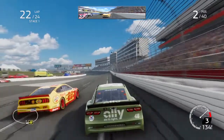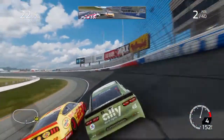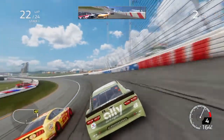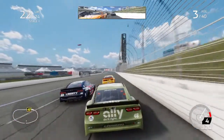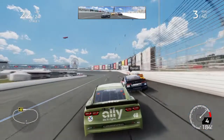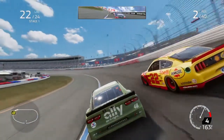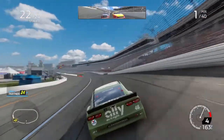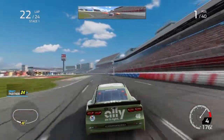Side by side with Team Penske's Joey Logano into turn 1. Trying to look for the stage win. Oh, now we went really wide. That's not going to help us at all. Cut between our teammates and being a Hendrick sandwich. And now into turn 3, going to make a huge lunge for Byron. And going to make a huge lunge again with Logano out of turn number 4. We are in the lead of the Coca-Cola 600.